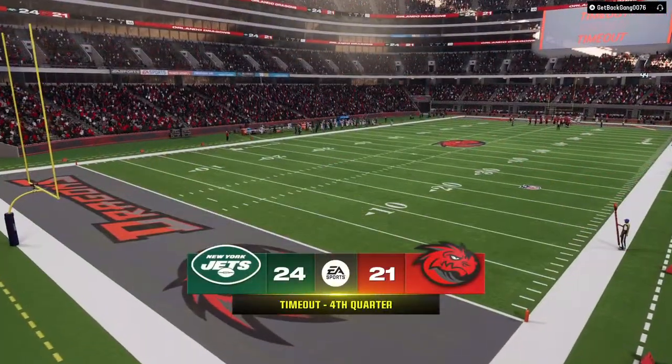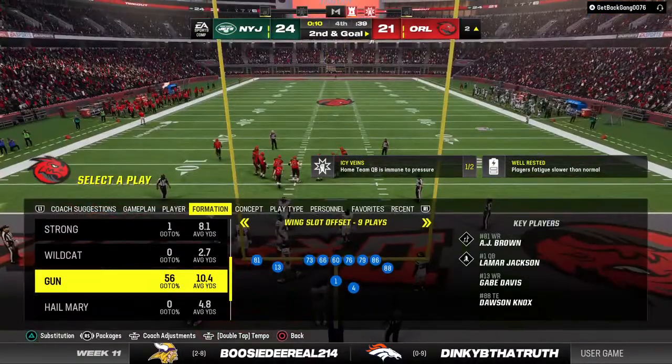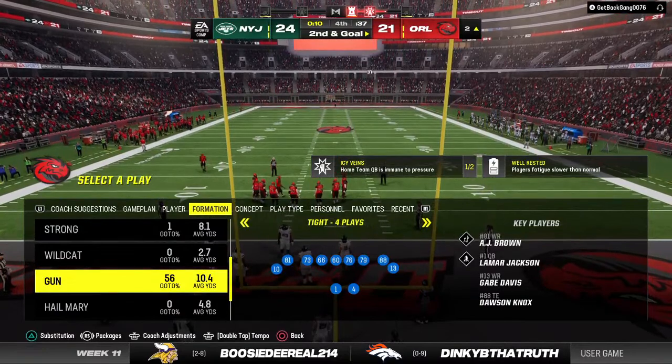Now they get the timeout. It leads you to wonder, will they kick it here or risk running another play and possibly not getting down in time? We'll see.